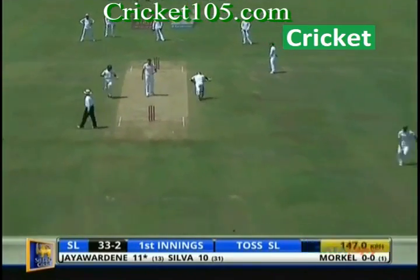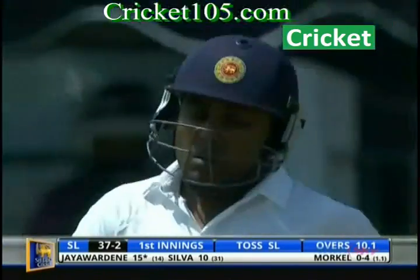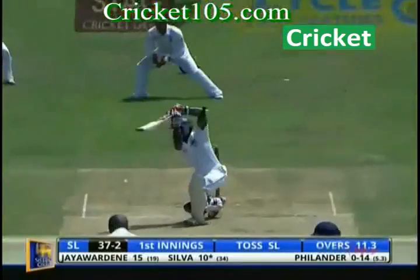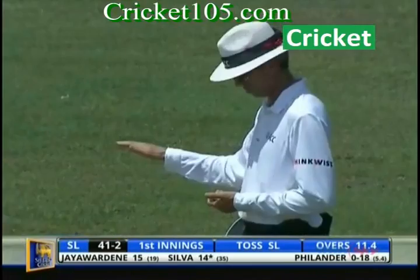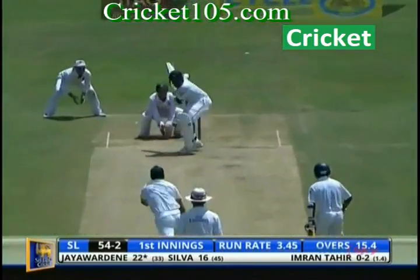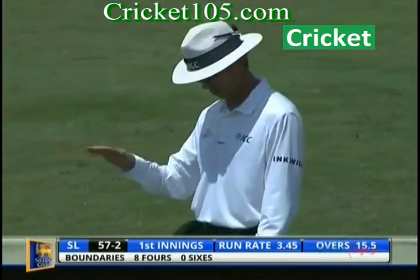Good push. Good control. Seriously good experience. Nicely played. Didn't hit the ball hard, it was just a gentle push, but the timing was so perfect. That hasn't deviated and has gone beautifully for 4. Nice shot. He's been biding his time, Kaushal Silva. He's been waiting for that ball for the drive. Shot. Oohs and ahs, but he got that away comfortably. Jayawardena, 4 runs.